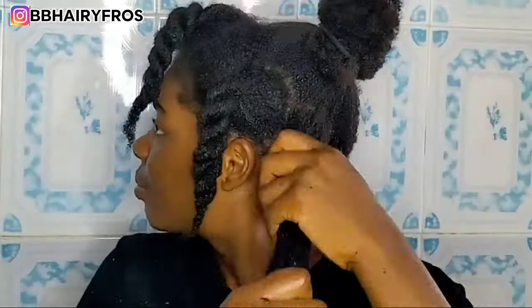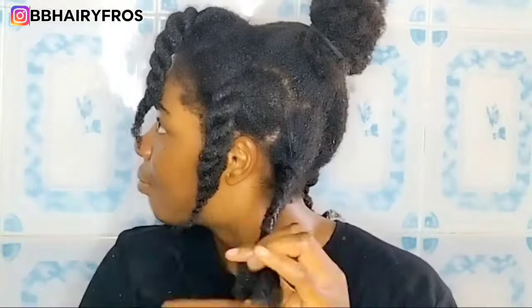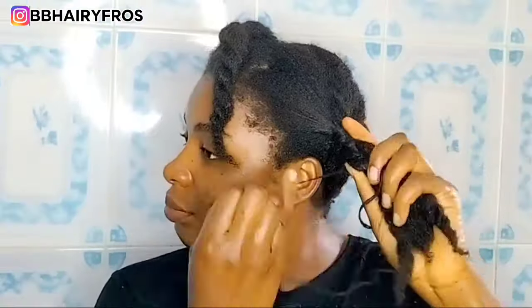Okay, so now at this point, I'm twisting it right now, and oh my god, I'm just loving the outcome of this chebe powder mixture on my hair. My hair looks so juicy and oh my god, so refreshing. Okay guys, I'm done with the application of the chebe powder mixture on my hair, and I placed my hair in a chunky twist, and that's not enough.